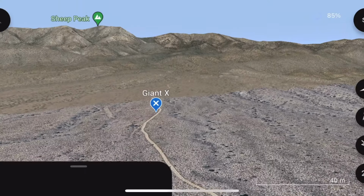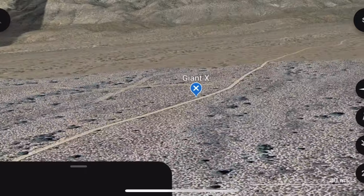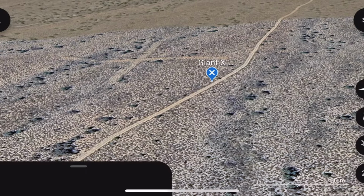What's it closest to? Sheep Peak, not too far away. But as for this road, right, it drives right past it. So this area is public. People can pass through at this moment in time and in the past as well.